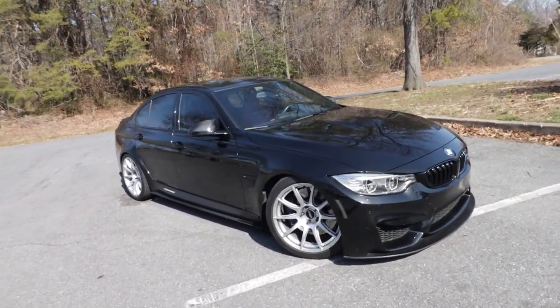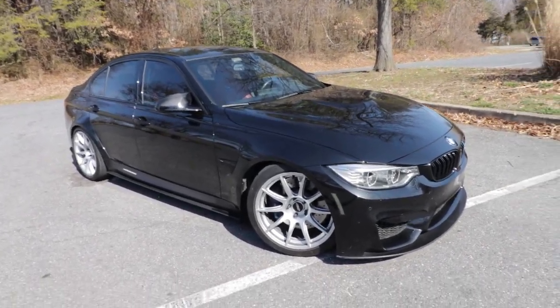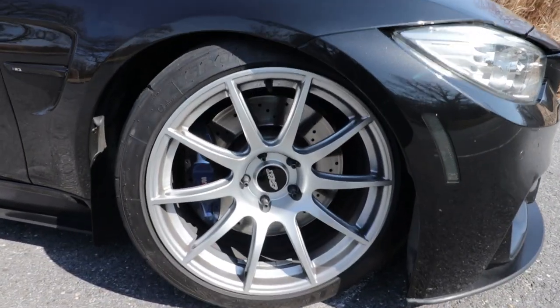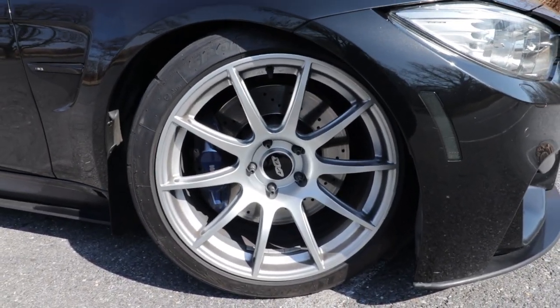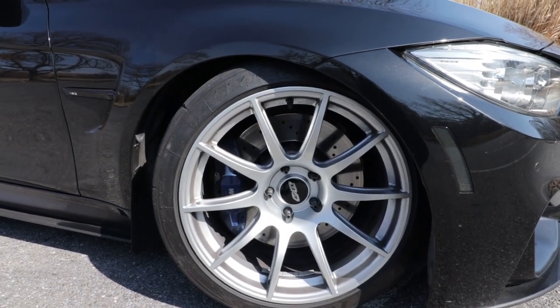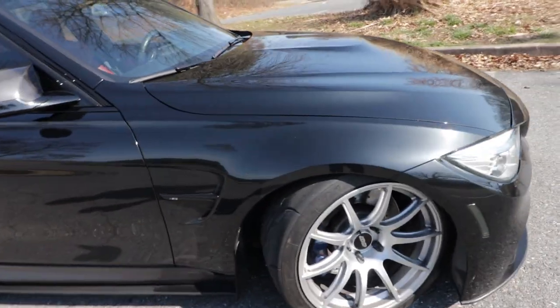Now, talking about wheels and tires. Oh, Lord, I have a bunch of them. Now, this set that you see right here, these are the Apex SM-10s. Yes, they look gorgeous. And I have them paired with Nankang AR-1s. If you know what that is, that's a semi-slick race track tire.